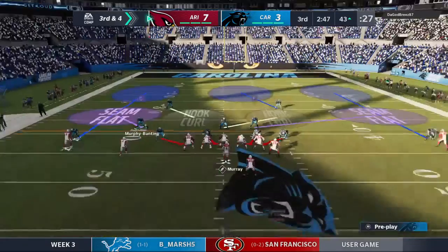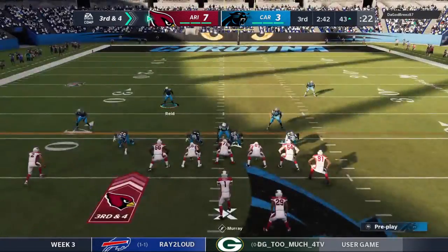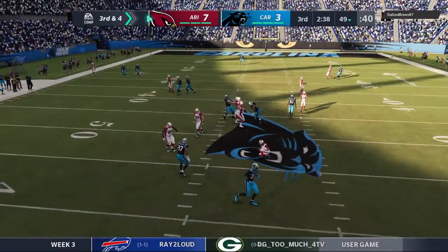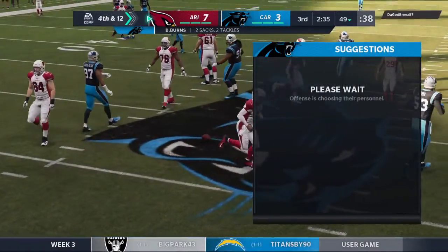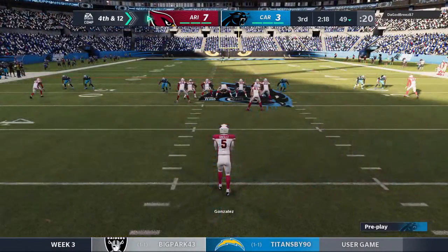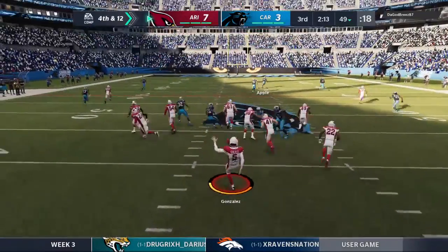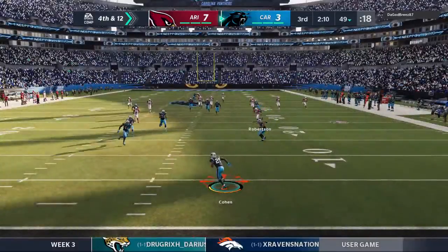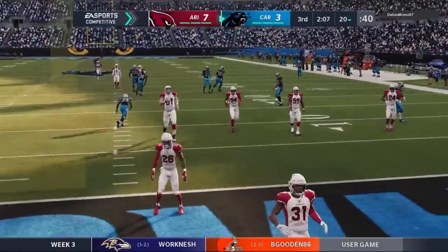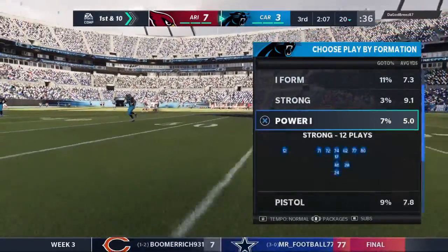And defensively going with a dime set, 6 DBs on 3rd and 4. From the gun, Murray, and he's going to go down back near midfield at the 49. Brian Burns able to record his 5th sack of the season. Here comes the Cardinals punter now, as they'll come on to kick this one away. And he didn't quite have the backspin on that one. It hits at the 4 and continues into the end zone. It's a touchback.